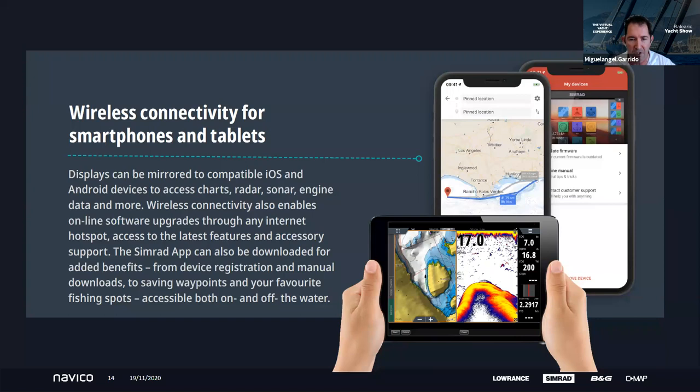I say at a certain level because, for example, the autopilot, of course, you should not control from an iPad or from a telephone. But most of the possibilities you will have in your tablet as you are mirroring the screen of the multifunctional display, and you can play with it in the same way.